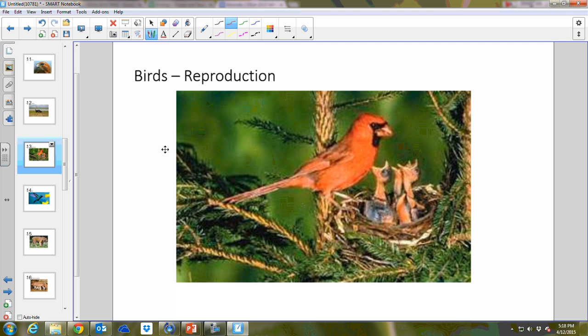All right, and reproduction. Internal fertilization, and they lay amniotic eggs. Parents generally care for their young, as you see here. The parent will go out and get food and bring it back to the young in their nest.